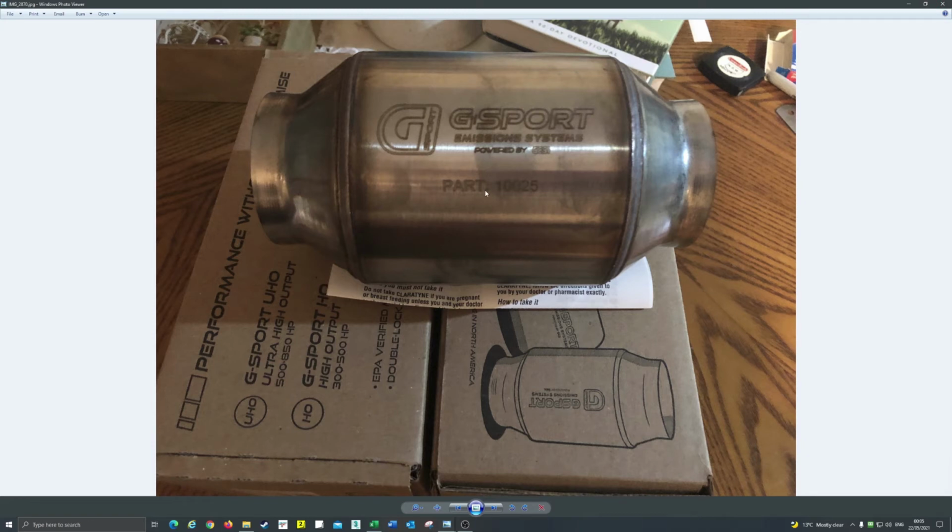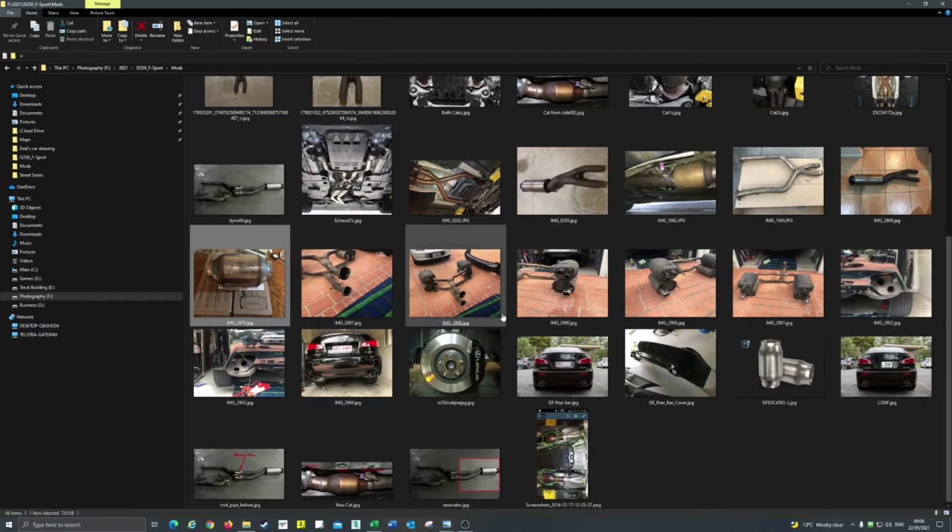The part number is 10025. They're 2.5 inch, 300 cell. They're good for 500 horsepower, so they're very low restriction.